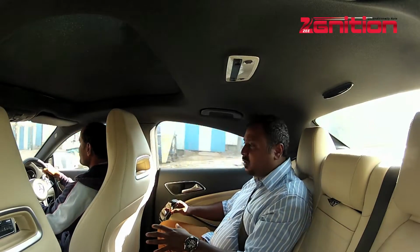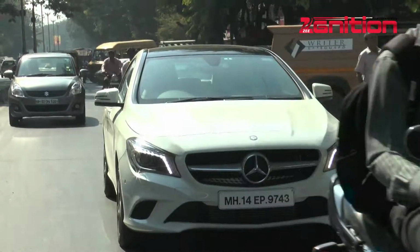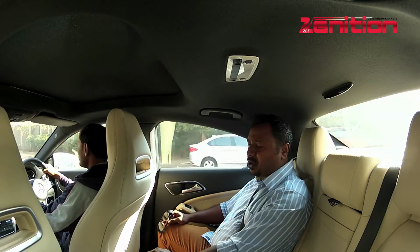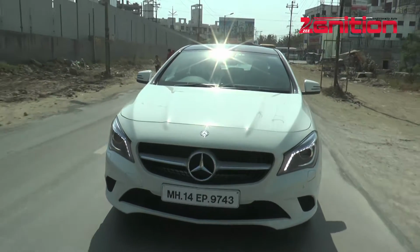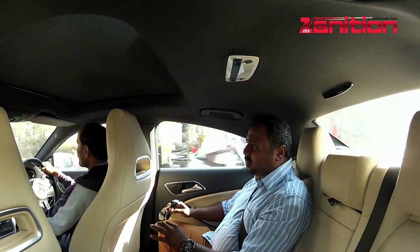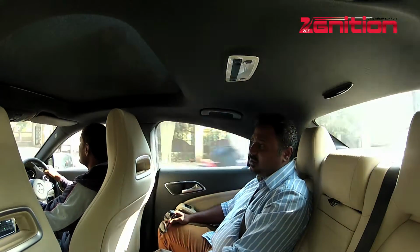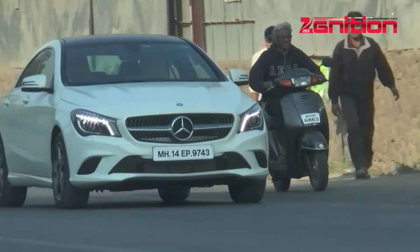I'm going to break away from convention here for the CLA class, because generally you see me driving around in the front seat right from the word go. But for the CLA, I'm going to start off with the back seat, because this is where most buyers of the CLA will be spending a lot of their time in. Whether you see that as a fortunate thing or an unfortunate thing is up to you totally. But the only deterring part about the back seat obviously are these small windows. They kind of make you feel a little claustrophobic, but that's because of the sloping roof line that you have, which actually makes the car look very, very sleek from the outside. Bit of a trade-off there.